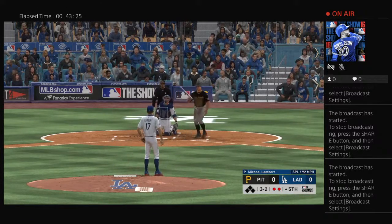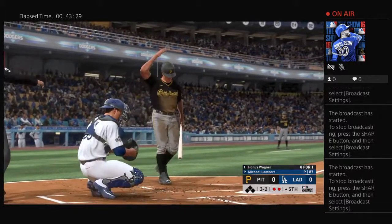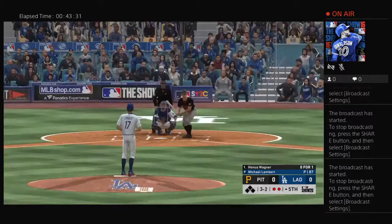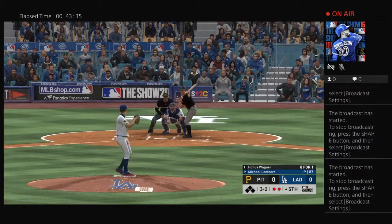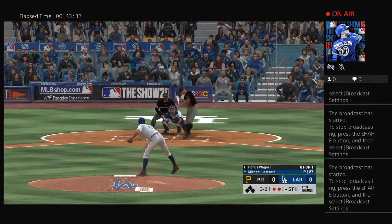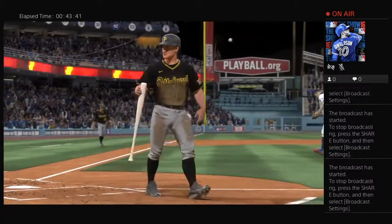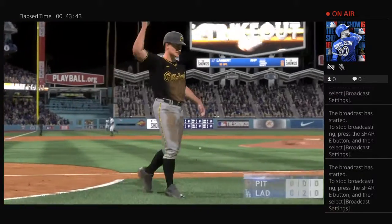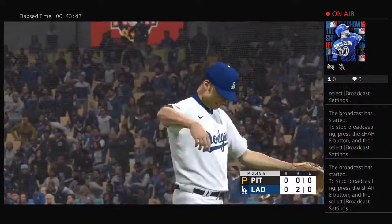Fouled away. Bases are empty here with 2 men out. And he struck him out, his 8th punch out of the ball game, and that one ends the inning. Bucks go down quietly. Halfway home, still no score.